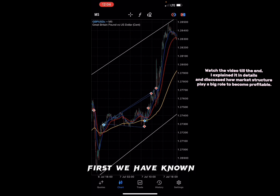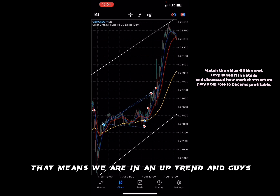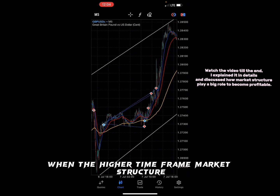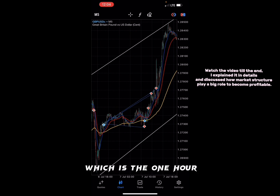First, we've known the trend of the market. We've understood market structure from the 1 hour time frame. What did we see? We saw that the market is trending upward. That means we are in an uptrend. And guys, let me tell you this secret. If you want to maximize this strategy, I would advise you to strictly only get into the trade when the higher time frame market structure, which is the 1 hour, is in a trending market. Don't enter when it's in a ranging market.